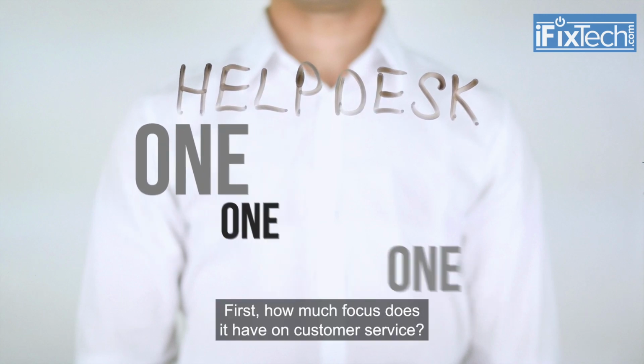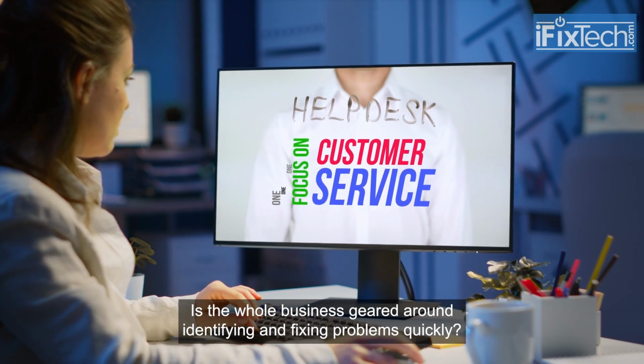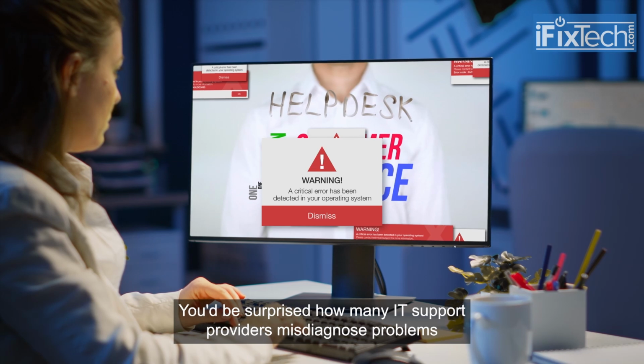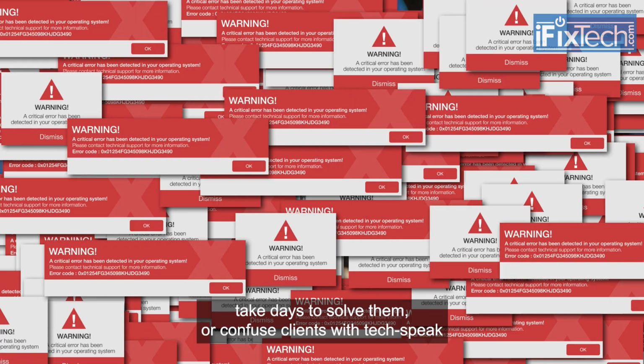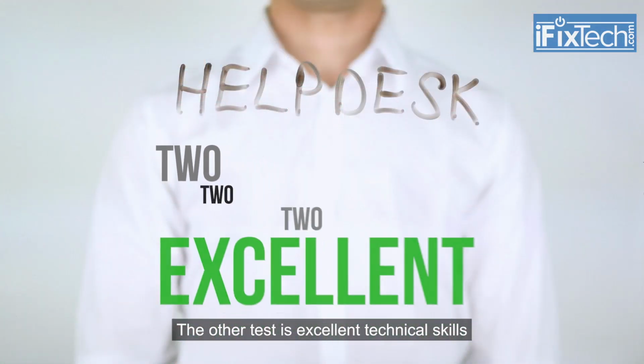First, how much focus does it have on customer service? Is the whole business geared around identifying and fixing problems quickly? You'd be surprised how many IT support providers misdiagnose problems, take days to solve them, or confuse clients with tech speak. The other test is excellent technical skills.